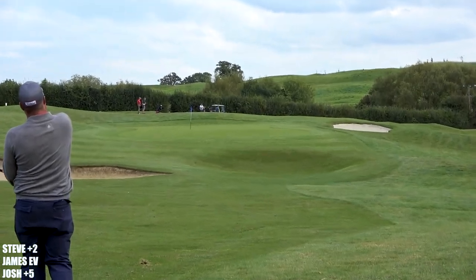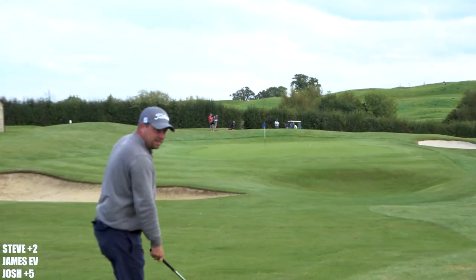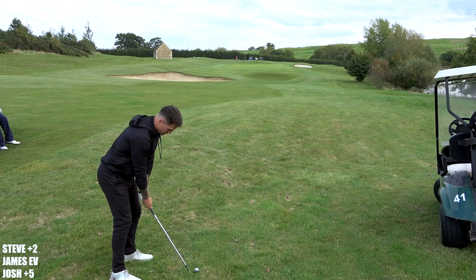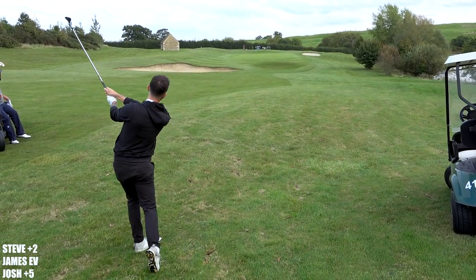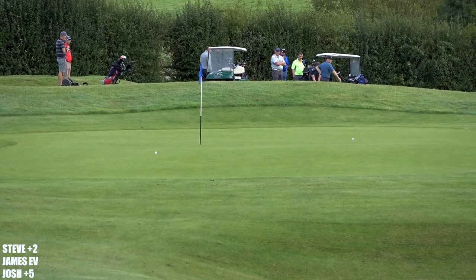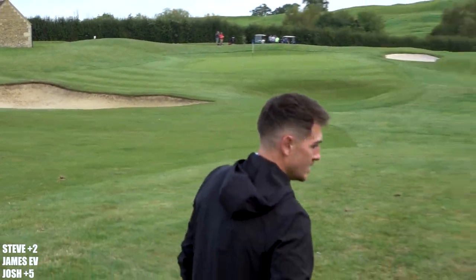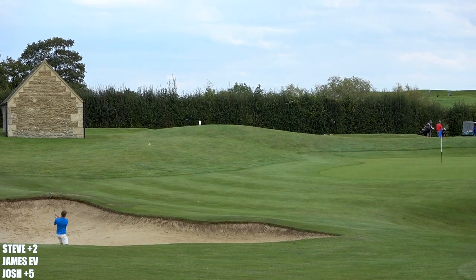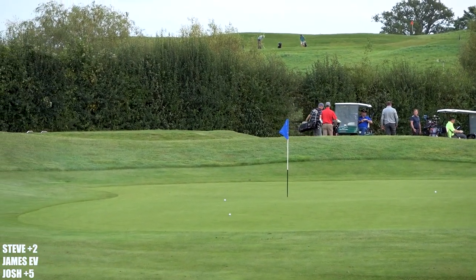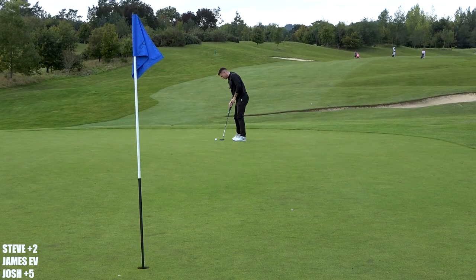Come in. Mark, how far is that? Yeah, 113. Sorry, 140. It came out a bit dead, didn't it? Still bounce. Yeah, shot, mate. Shot out of that light. Cheers. Well, I'm that far back. Oh, shot. Shot right there.